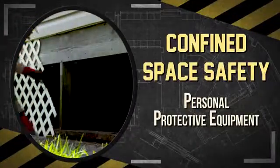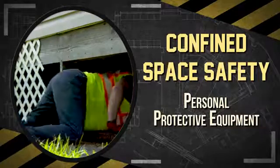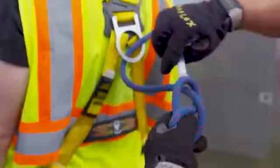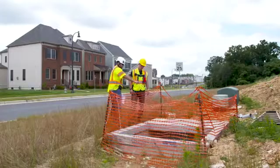Employers should assess the worksite to determine what personal protective equipment, or PPE, is needed to protect workers. Employers should provide workers with the required PPE and proper training on its use, and inform them about any related hazards before the work starts.